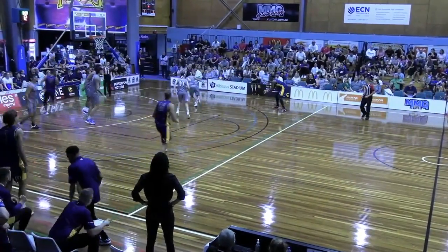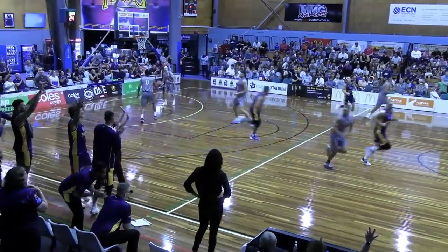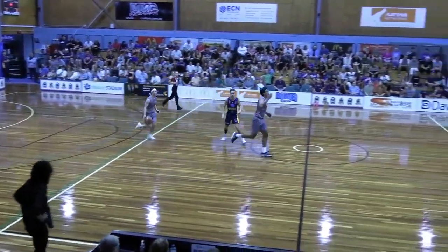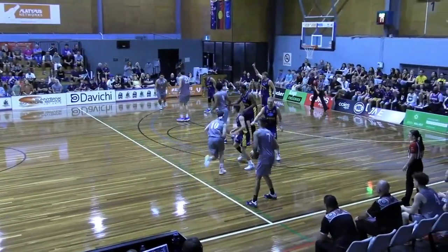Cedar on the drive. Patterson is wide open. And he's not going to miss that shot. Lamar Patterson, another 3 points to his name. He's on 5. He was stroking it in the warm-up, Lamar, so not surprising he's come out hot.